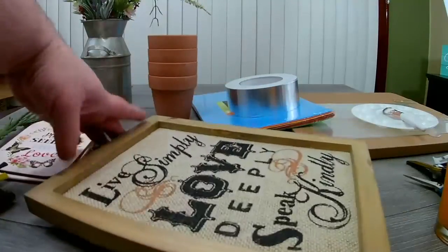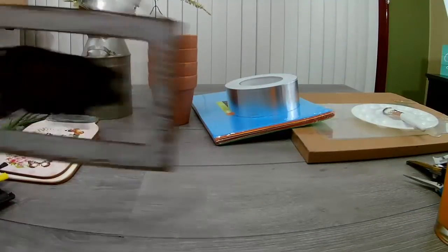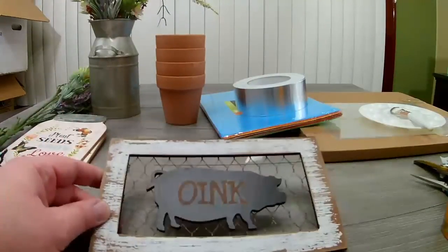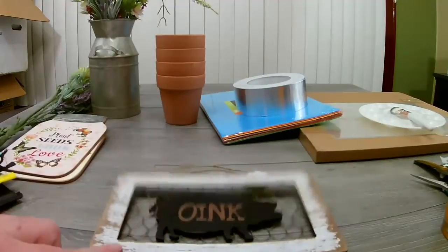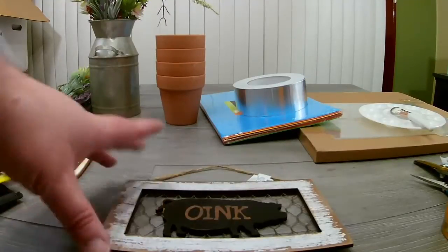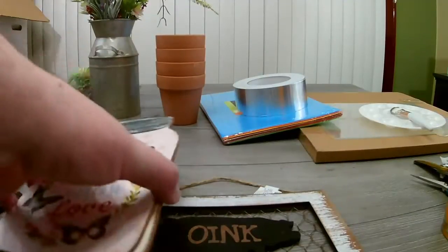Let's see, what else did I pick up that I wanted to share. Move those to the side. This I picked up the other day at Dollar General. I just thought it was simple, but also kind of cute. It's just a little piggy on some chicken wire on what looks to be an MDF frame that says Oink. But the reason I got this was, again, it kind of inspired some ideas. I already had a 50-foot roll of chicken wire out in my garage and had been thinking about projects to use it for. And so I thought this would be really cute, which segued into these.